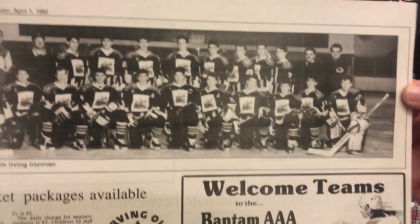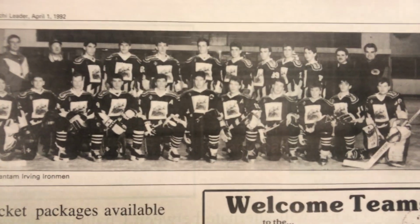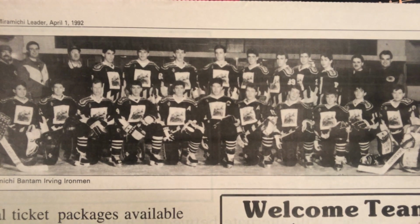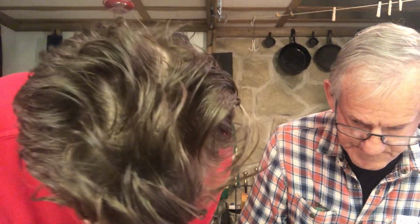This is the Miramichi Bantam Irving Ironman. That's a ticket package. Who is the captain of this team? Okay, I see a couple of players. Oh, yeah. Okay, so there they are. There's no names. There's no roster. I see a couple of names. This looks like it was taken at the LBA just by the seating there. Harold Flieger, I'm assuming, was the coach.